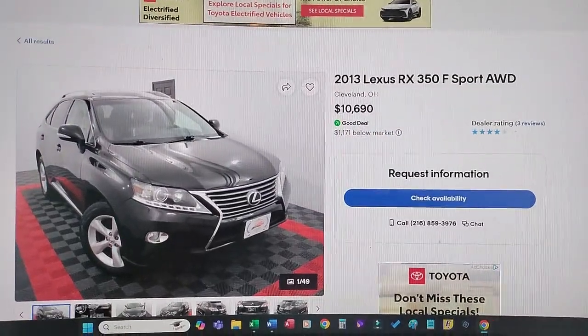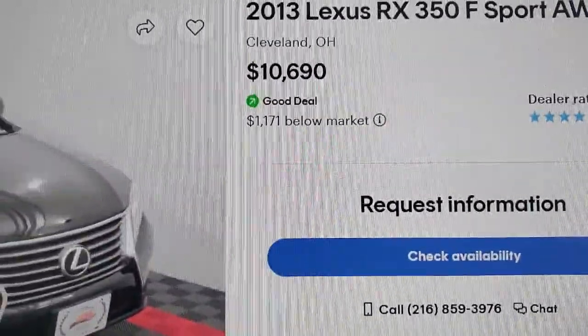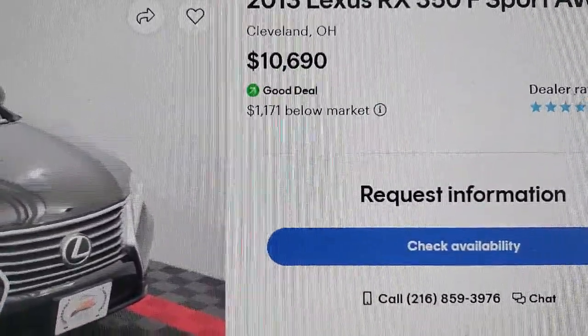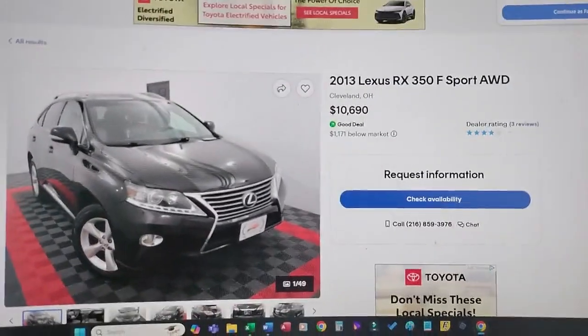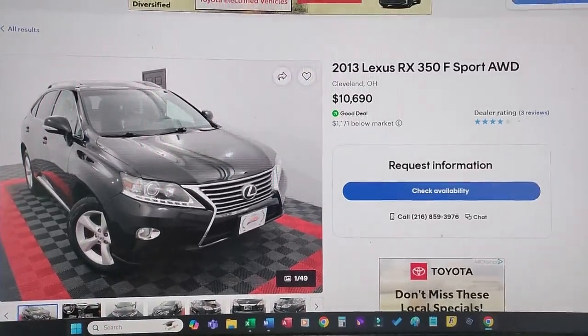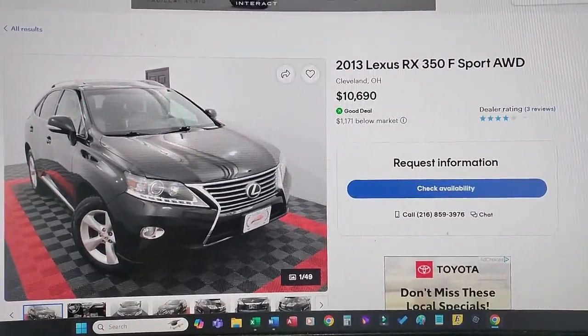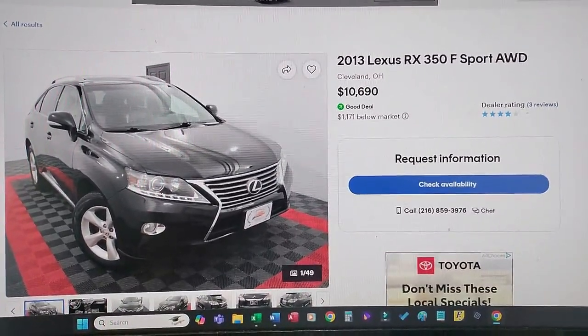And here's another reason to take a look at this Lexus RX350. We are 1,171 below the market. I know, maybe again you're thinking 10,690, but you could be paying 13, and then 13 plus tax. Might as well call it 14. So, would you like 10,690 or would you like 14?